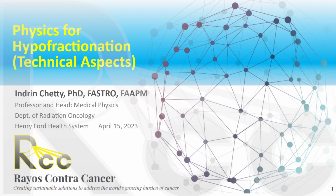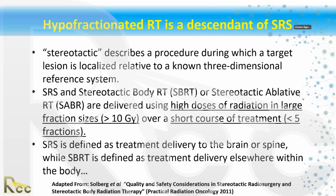SRS or stereotactic radiosurgery is defined as treatment delivery to the brain or spine, and generally speaking, SBRT is extracranial, so things that are elsewhere in the human body.